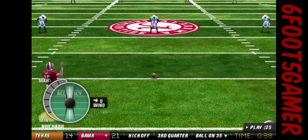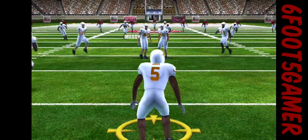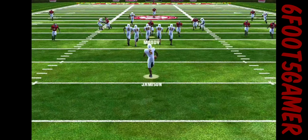Alabama to kick. Robinson and Jameson back to return. Decent kick. Jameson takes it at the 8.